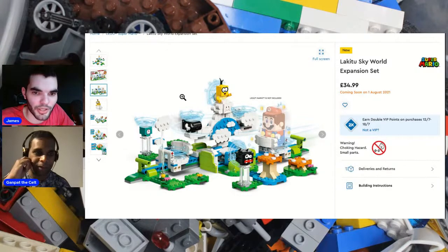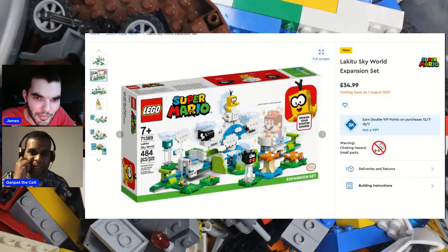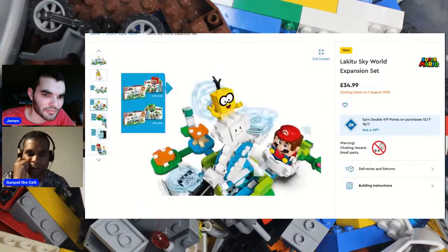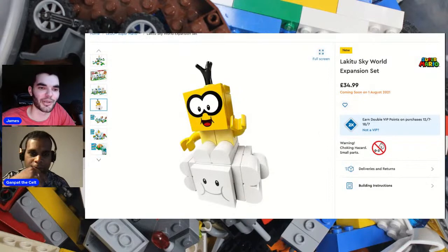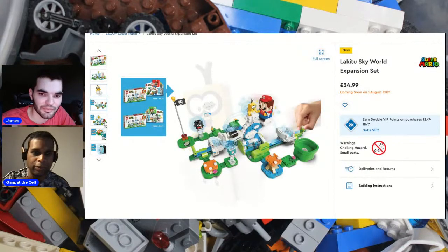Sadly, my Mario lore is absolute bollocks because all I know is Bullet Bill, and Mario's not in it, so he doesn't count. I don't know these people. I might as well learn the names. I think he is a bad guy, this little cloud, the smiling guy. Is he naked? Oh, he's covered with the cloud. I thought he had a shell on him like the rest of the Bowser family, but he doesn't.